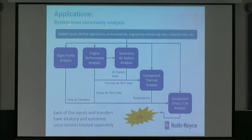We talked about environmental temperatures and sand, manufacturing data, and material data, which we already covered in the earlier ones. But that's kind of the inputs going into that whole process. So there's a flight profile analysis, which gives me how long is that part at certain conditions. There is a performance analysis which provides data to the downstream processes. That's giving me how hot is the engine in the various conditions throughout the engine. Then there is an air system analysis, which gives me the data about my cooling flows, how much cool air do I have throughout the engine. And then I have a component thermal analysis, which gives me the information how hot is my metal given my operating conditions. And then I can do a stress and life analysis.